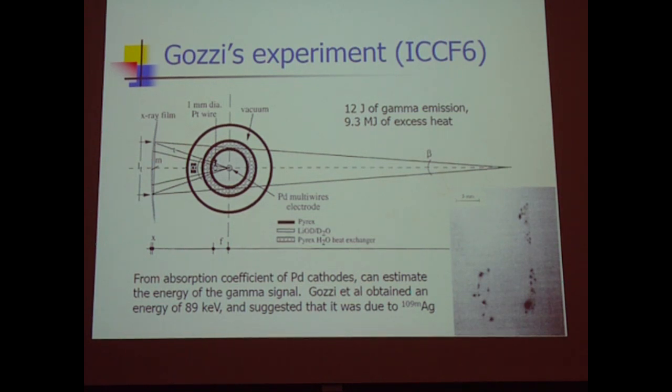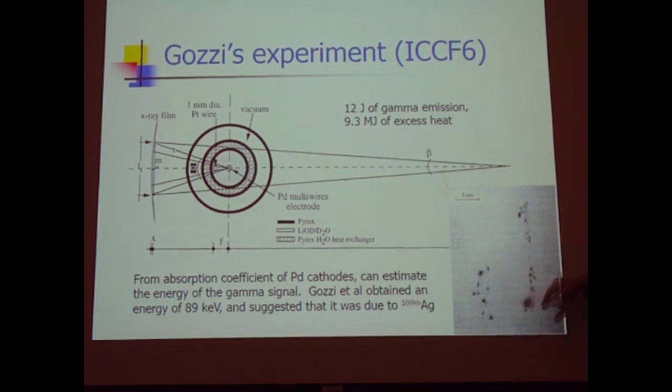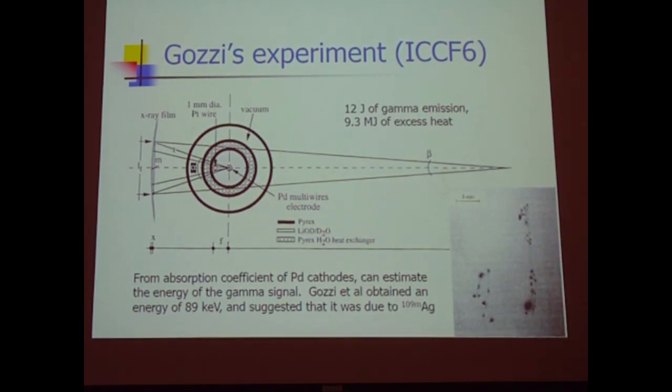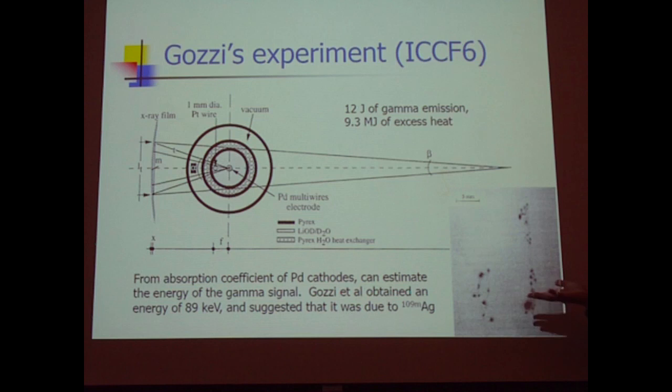Now, what's interesting is that this gamma energy was directional. It gave splotches. And the energy was estimated to be 89 keV, being due to a transition to a metastable state in silver. There's only silver either being a contaminant or being created in the experiment. It was not clear from the experimental result. But I'm actually of the opinion that what happened in Karabut's experiment is actually very similar to what happened in Gozzi's experiment.